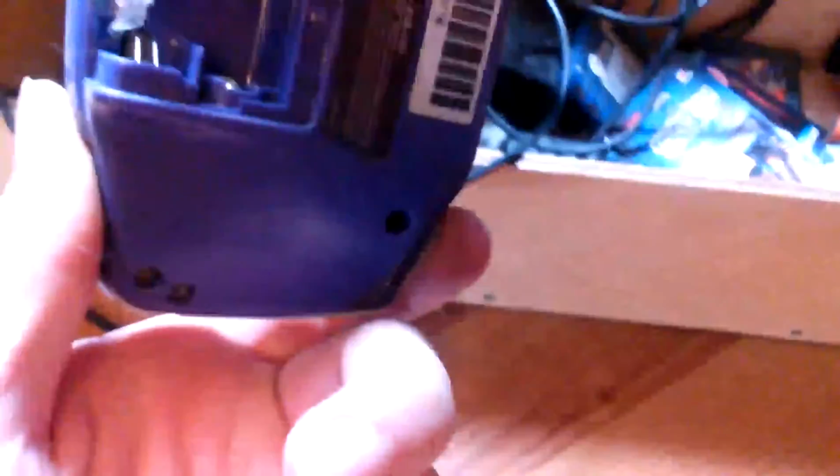Over here, we got a whole mess of games. I got a really old Game Boy Advance SP that still works. A really old Game Boy Advance. You could see all that dust it's collected. I'm pretty sure this thing doesn't work anymore, but hey, it's a collector's item, I guess.